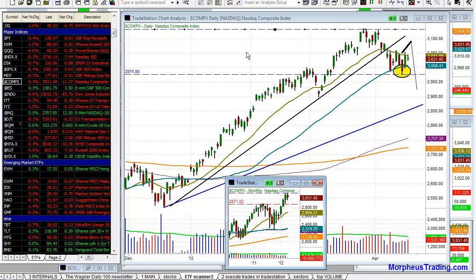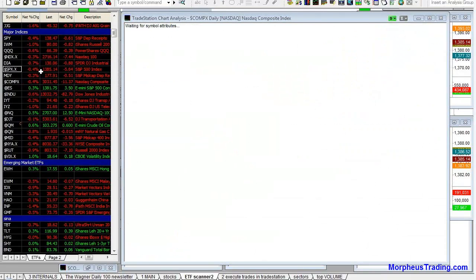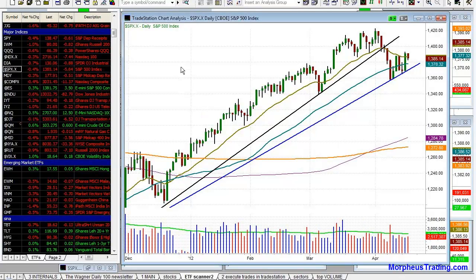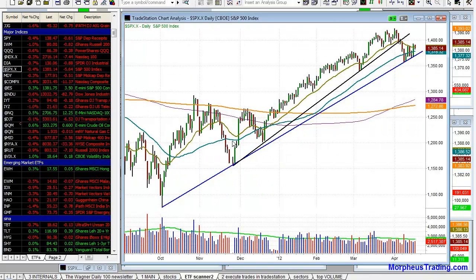If we take a look at the other indices here, let's take a look at the S&P, and we're going to see similar price action. If I expand out here a little bit, the only difference is the trend lines are slightly different. With the S&P, you'll notice the blue trend line. We're right at the trend line right now. We broke this secondary trend line, the black one. So now we're testing the 50-period moving average, just as we are on the Nasdaq. But our primary trend line is also right there.